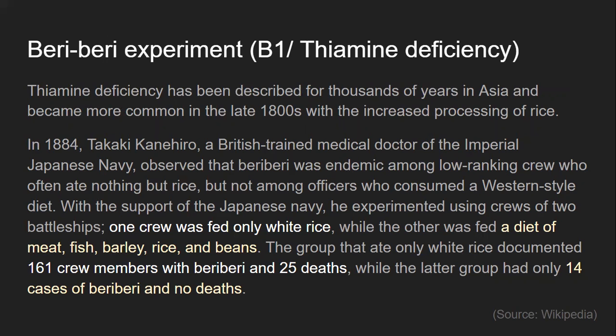With the support of the Japanese Navy, he experimented using the crews of two battleships. One crew was fed only white rice, while the other was fed a diet of meat, fish, barley, rice, and beans. The group that ate only white rice documented 161 crew members with beriberi and 25 deaths, while the other group, who ate a variety of food, only had 14 cases of beriberi and no deaths.